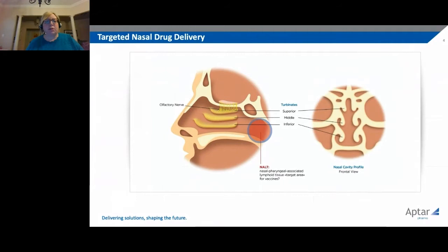So I want you guys to start thinking beyond treating allergies, where the nasal cavity may have as many as really three distinct areas that we may want to target depending on our indication. The first one I'm going to talk about is CNS delivery. That's a very hot topic.